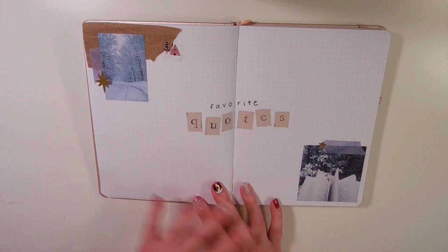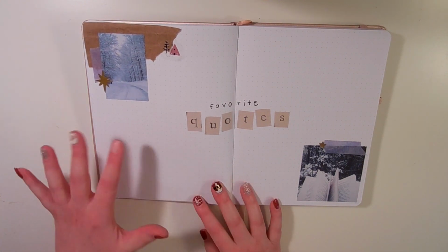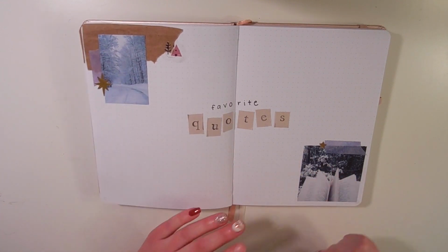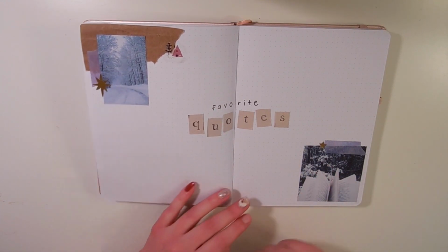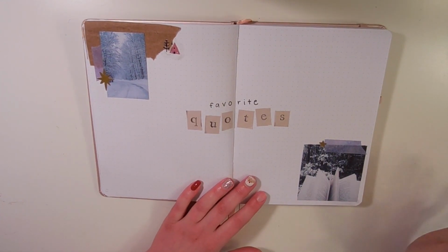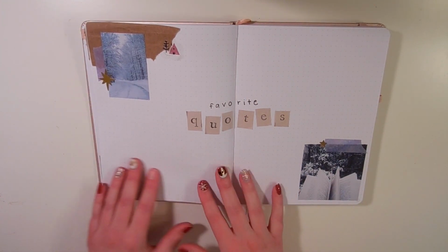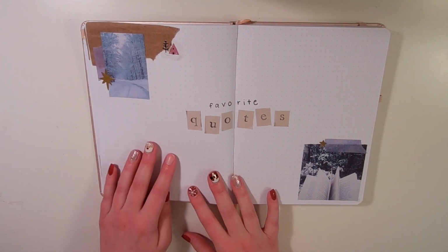So any quote from a book that I read in January that I just really like, I will put here. I'm so excited for these spreads because I feel like I'm constantly writing down quotes in my notes app or on random scraps of paper to remember for later. So I think it's going to be really nice to have a place to write down quotes in just one place.